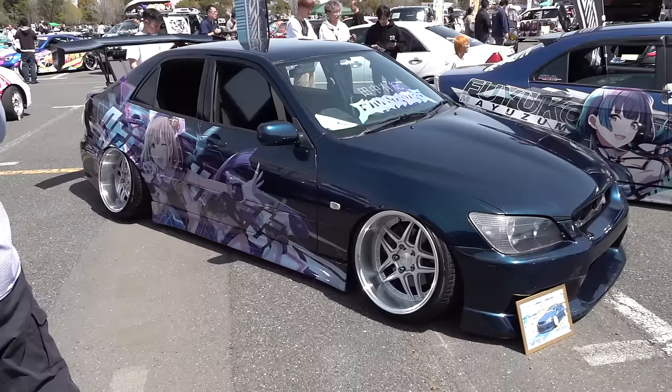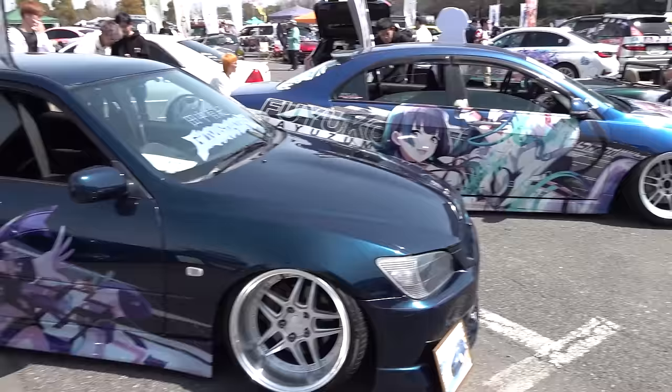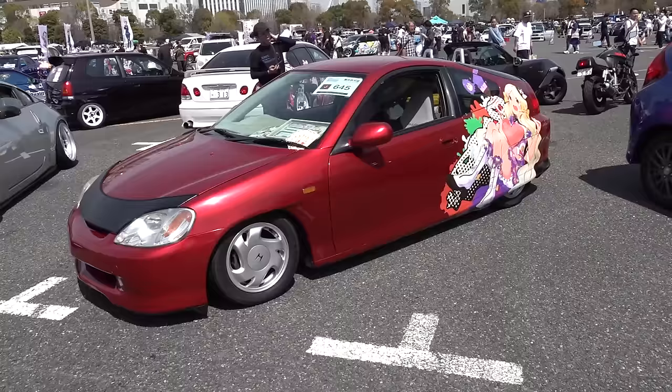It's an interesting color scheme. They've sort of gone for a muted color on the print, which sort of matches the body color of the car. Yeah, just little things like that to think about, which make the design look a bit nicer. Oh, same thing on this roadster. Honda Insight. I don't even think I've seen one of these at all recently, let alone an Itasha.